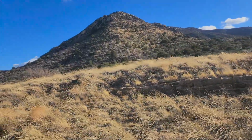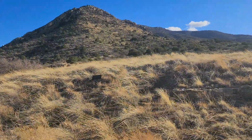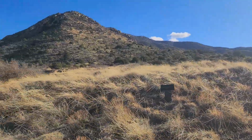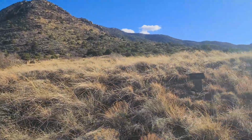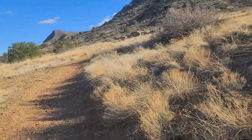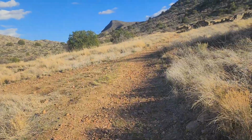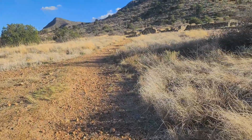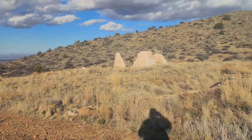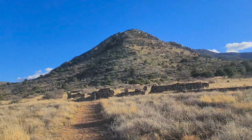More officers' quarters. See, now this is the second Fort Apache. I wonder how you get to the first Fort Apache. Okay, back in a minute. Look at this. Cool walls. Wow.